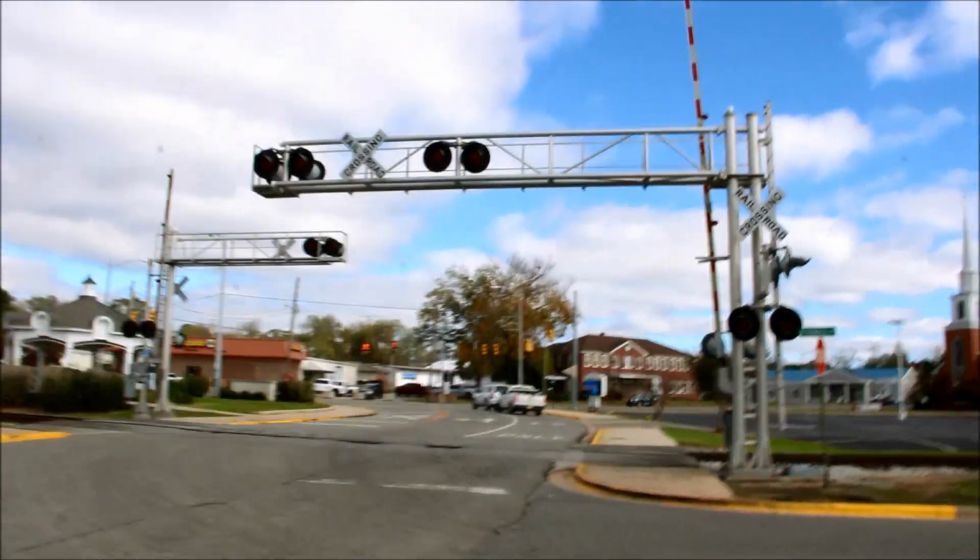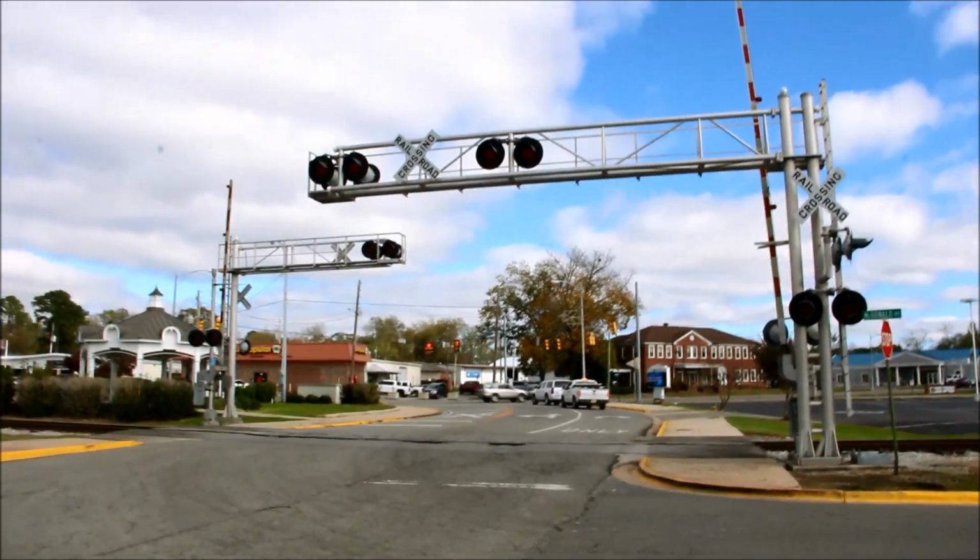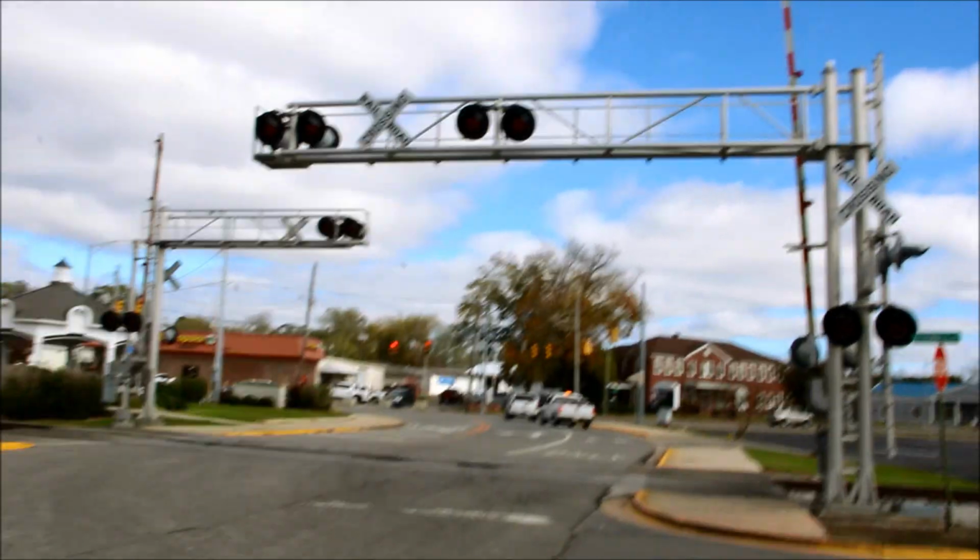So I'm just gonna wait on them over there at Main Street because I want to get the new bell shot. So yeah, just thought I'd show this quick change here in Albertville.